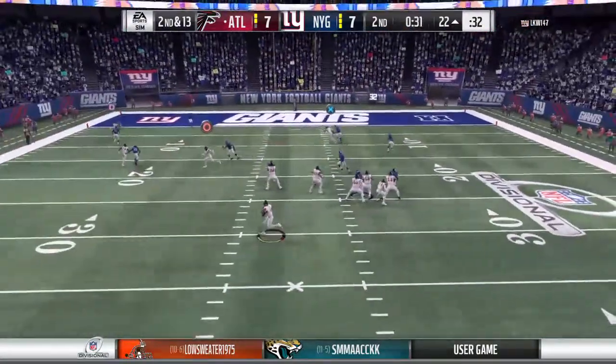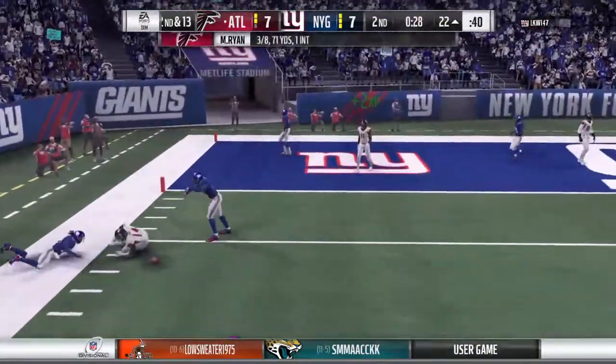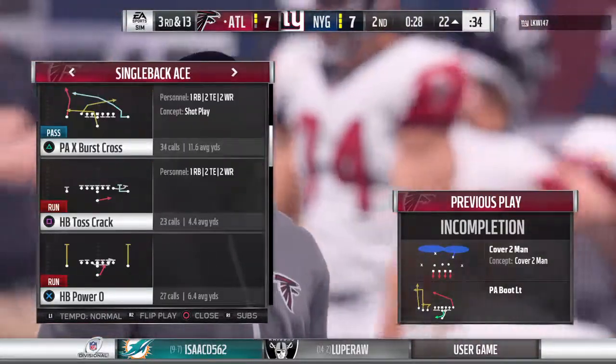Off the play fake to Freeman. It's Ryan. Forced out to his left. And that one will fall incomplete. Clock here now just under 30 seconds to go in this first half.